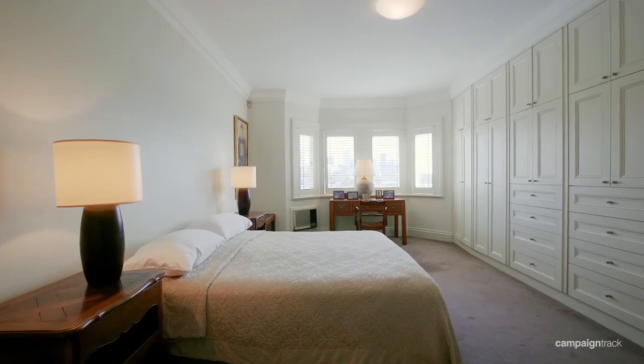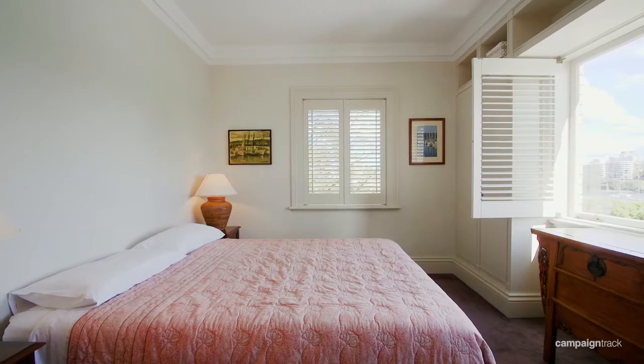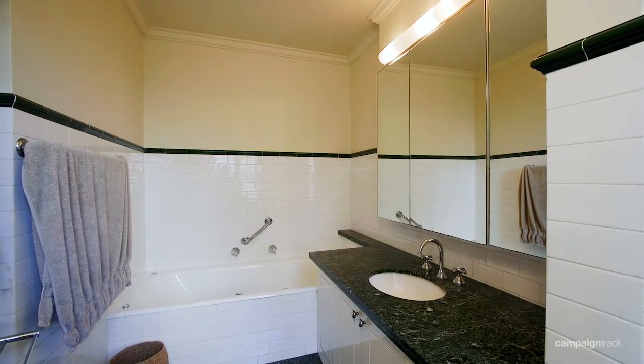The master bedroom is very spacious with its own view of the harbour. In addition to that, there are three other large bedrooms and two lovely bathrooms.